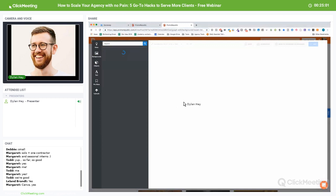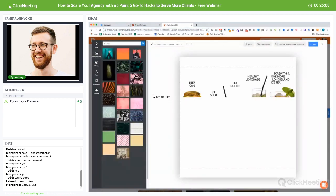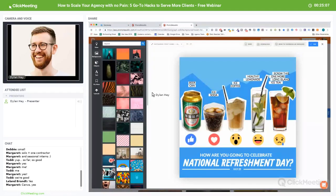If I have the agency solution of Promo Republic, each one of my clients will have their own branding stored within the tool. I don't have to change it each time. I can just go through and add in their logo, change the colors, use their typography, etc. And then I can use this. I don't even need to download it, and I can schedule it for approval or just post it immediately.